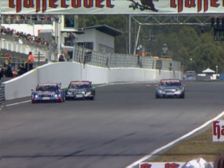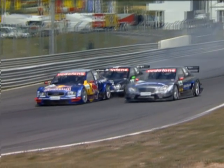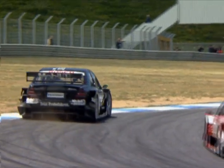Look at that though, a big, big wobble. He did well to hold that, Andrew. Yeah, he was almost totally out of control there, and he had a great bundle of opposite lock. There he goes round the outside. There is Gary Paffett locking up, the flames absolutely licking out of the side exhaust.